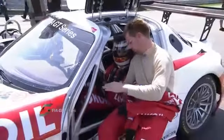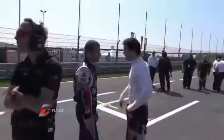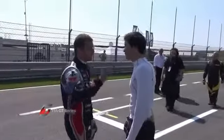Sergei Afanasyev, after that dramatic defending we saw, after he ran wide coming out of the Arie Luyendyk corner, dived to the inside, and Procek actually did very well to outbrake him around the outside. Very impressive stuff.